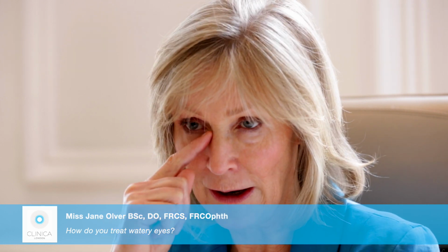The first one is external DCR, which is through a skin incision. The second one is the endoscopic endonasal DCR, and the third one is one that I call light DCR. That's done through a very tiny incision in the tear trough, just there, which hides within one of the smile lines, under local anaesthetic. It's done here at Clinica London.